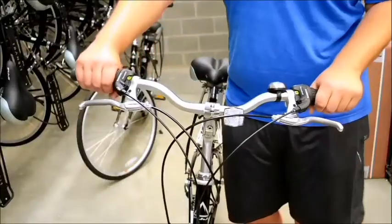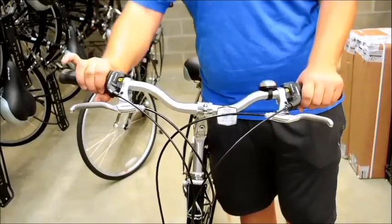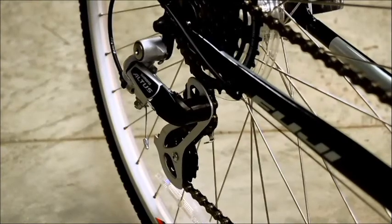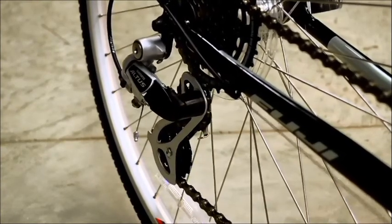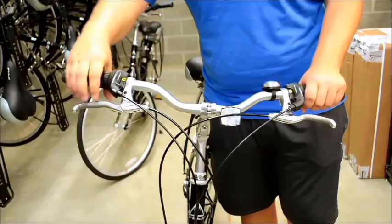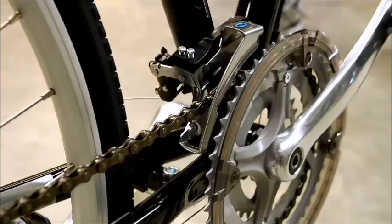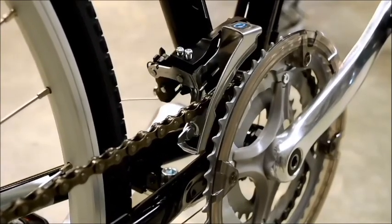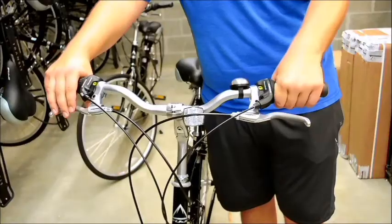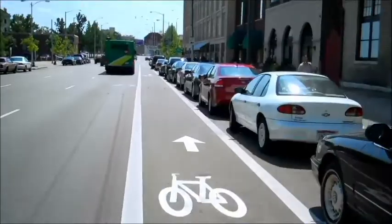Let's review what's on the handlebars. In your right hand, you twist to shift your rear derailleur, making it easier or harder to pedal. You will use this shifter the majority of the time. Also in your right hand is your rear brake. On the left side, you can twist to control the front derailleur. You will rarely use this one. In your left hand is also your front brake. And finally, your bell.